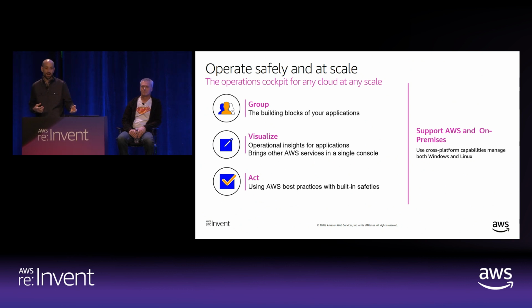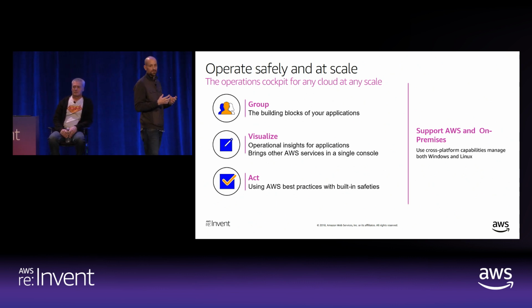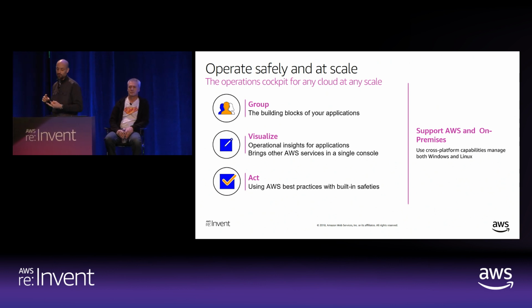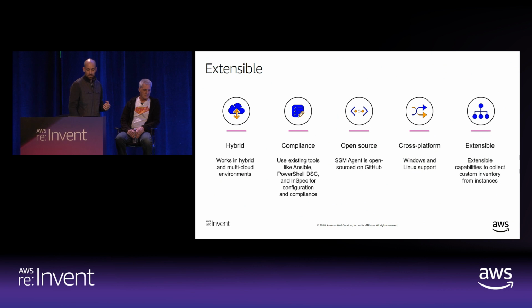Furthermore, you have the ability to act. And when you talk about Systems Manager, whether it's patch management or automation, once you have this grouping concept of your applications, you can really start to drive your workloads. You can start to make changes to your environment, and you know that it's secure because you know who's doing it, it's audited, and if you turn this feature on, you can have everything sitting inside of a central bucket just to understand what happened at any given time.